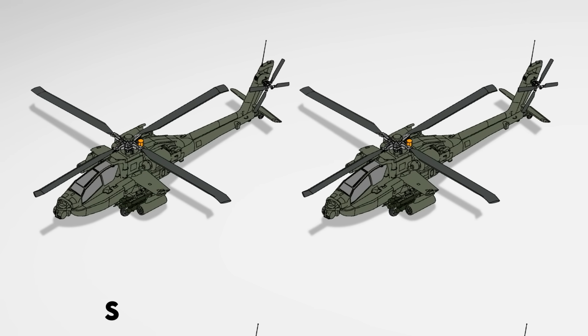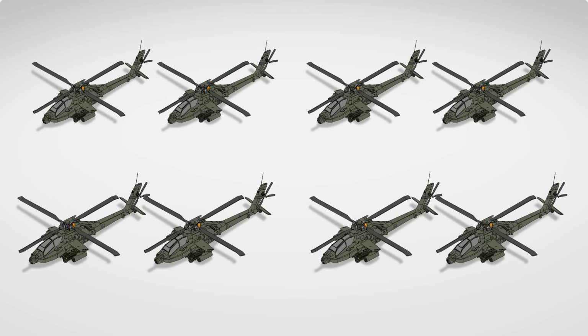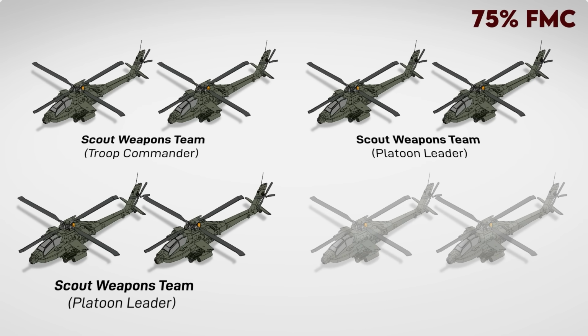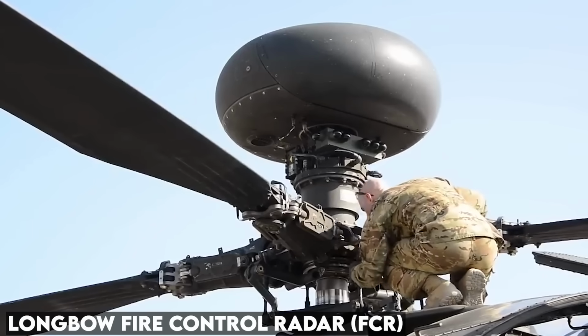I'm not sure if this is still doctrine, but back in the late 90s, it was assumed that an attack helicopter company with 8 helicopters would functionally have 6 helicopters or 3 2-ship teams, with 75% being fully mission capable at any one time. In that situation, each team would have either the company commander or platoon leader to provide mission command. Although if all helicopters are in the air at once, one would presumably be left with a senior warrant officer in charge. The troop has a total of 3 Longbow fire control radars.